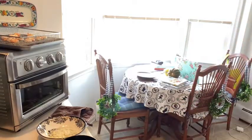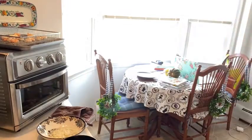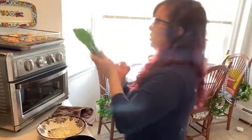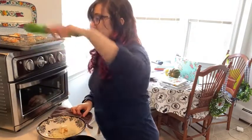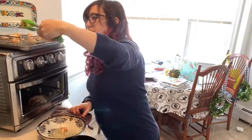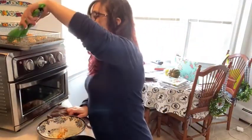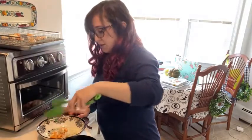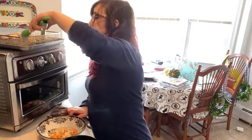Okay. I'm really excited. Oh, yeah, they look great. Like I said, they did shrink up a little bit, but they're still pretty tender. They're not rubbery or anything, so I like the way that they cooked. The edges are getting a little bit brown and crispy, which I also really like.